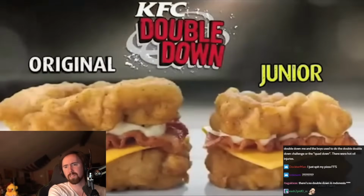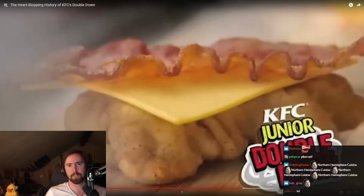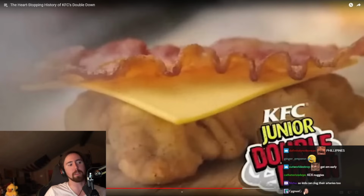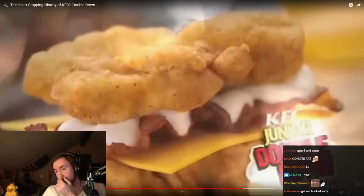The Philippines is also home to the Junior Double Down. Oh, this is for kids. That's good. That way, you bring your kid there and it'll be good for him too. Which is essentially just a smaller version of the sandwich.